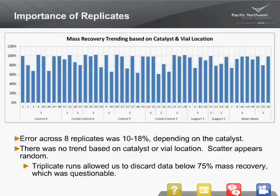And so we ran 8 replicates across all of our different controls. We ran a few supports and also a water blank. And as you can see, there was variance of 10 to 18%, so about 10 to 18% error depending on the catalyst. And the important part of doing this validation is we found there really wasn't any trending based on the catalyst or the vial location. We were kind of hoping it'd be a vial location, like the outer vials would show more water loss than inner vials, but it was very, very random.